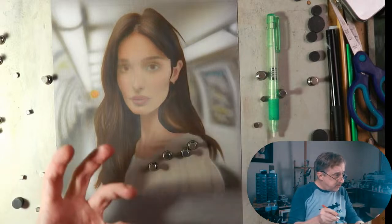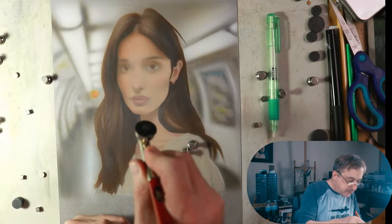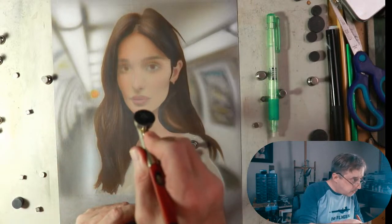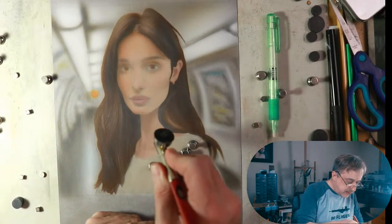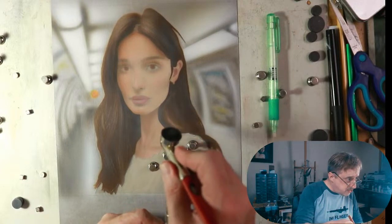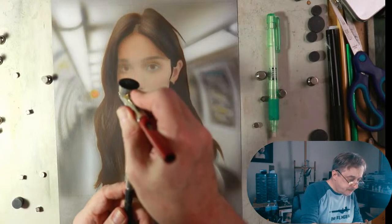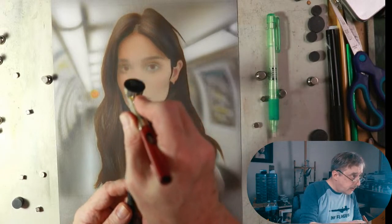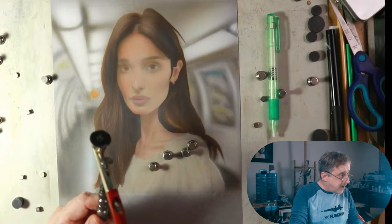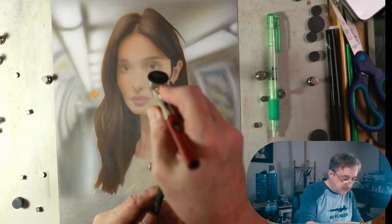Now I am about 6 inches from the surface because as I'm painting, I want it to be really smooth, right? I don't want any kind of blotchiness. I want to very slowly arrive where I want to be. And I want smooth transitions, right? So that's exactly it.